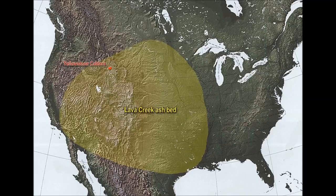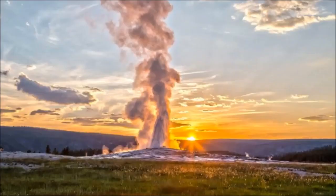He said that a pocket of lava located under the park has turned out to be twice as big as scientists originally thought. Well, it's not twice as big, it's 4 times as big. Scientists concur that the last eruption took place about 640,000 years ago, and the U.S.